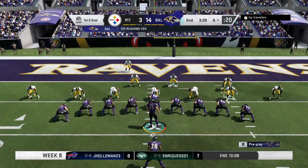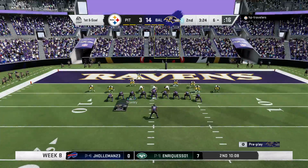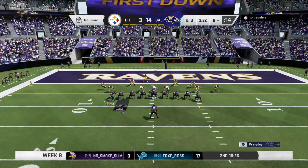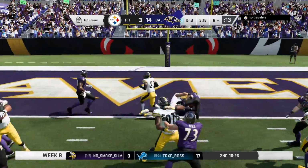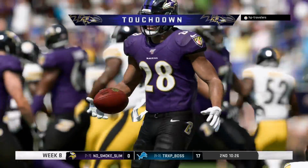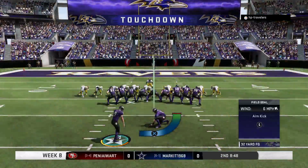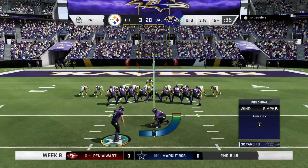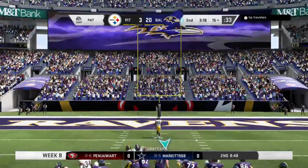One of the reasons that this team is on this win streak, big runs like that. When you see runs like that broken off, you know this is a team that's confident running the football. A big reason why this streak is occurring. And he'll take it into the end zone for a Ravens touchdown. Joe Mixon with his 2nd touchdown here in this first half as the Ravens push further out in front.